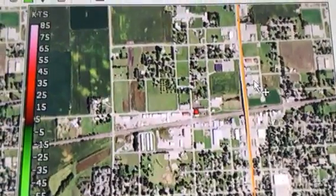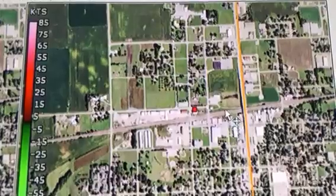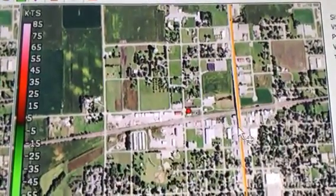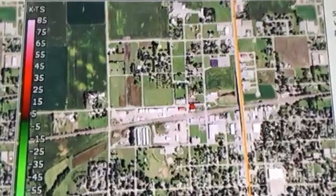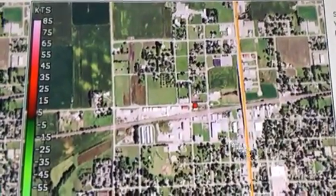And then about a minute and a half later, we saw the strong winds which came in from the north and then blew up sections of these buildings, came across, hit this building over here, took off the Casey's roof. Pieces of the Casey's roof actually were found a mile south of town. So that's how violent that wind was.